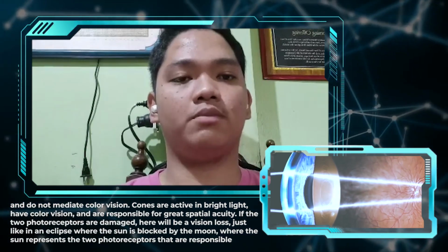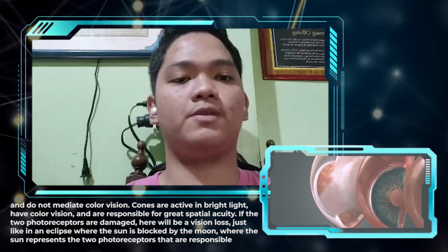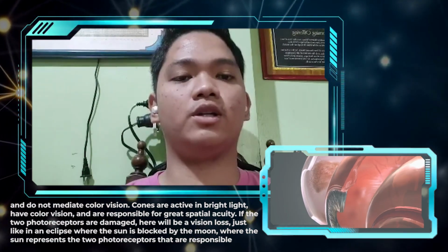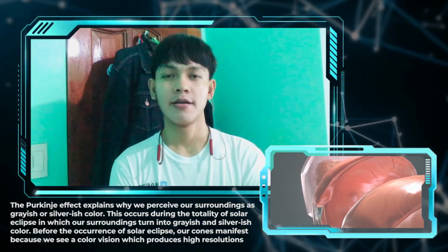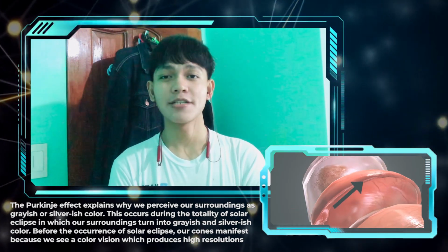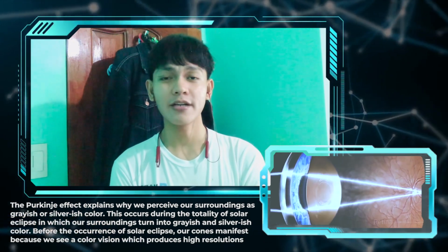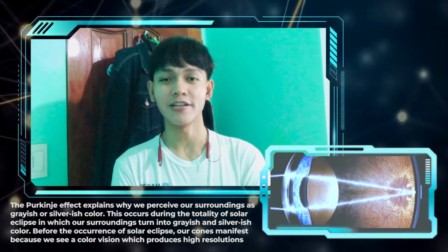If the two photoreceptors are damaged, there will be vision loss, just like in an eclipse where the sun is blocked by the moon, where the sun represents the two photoreceptors that are responsible for the function of vision. The Purkinje effect explains why we perceive our surroundings as a grayish or silverish color. This occurs during the totality of a solar eclipse, in which our surroundings turn into a grayish or silverish color.